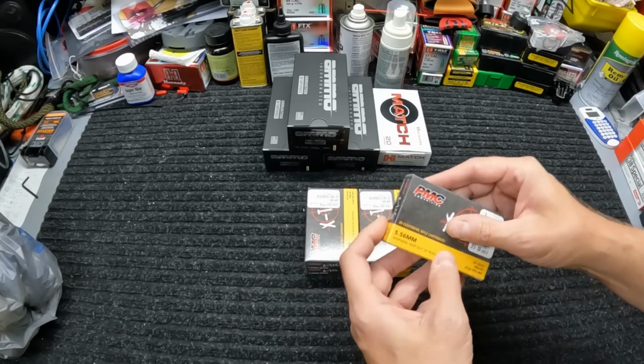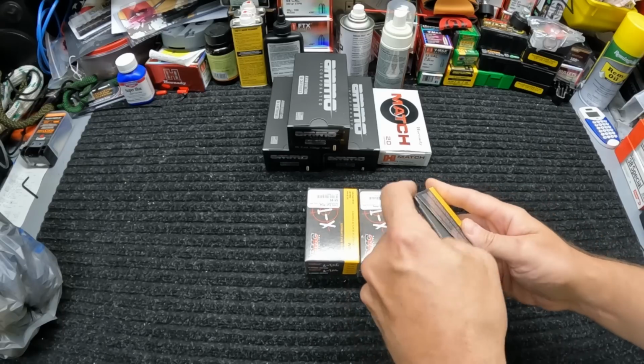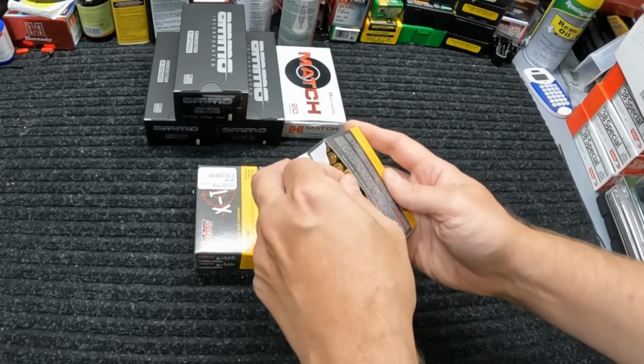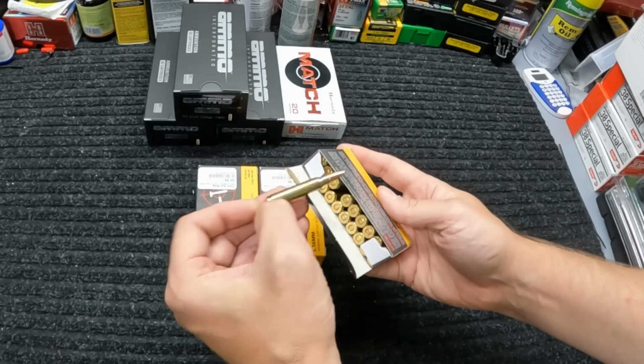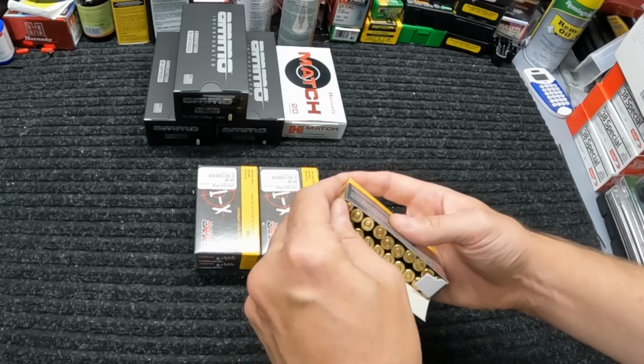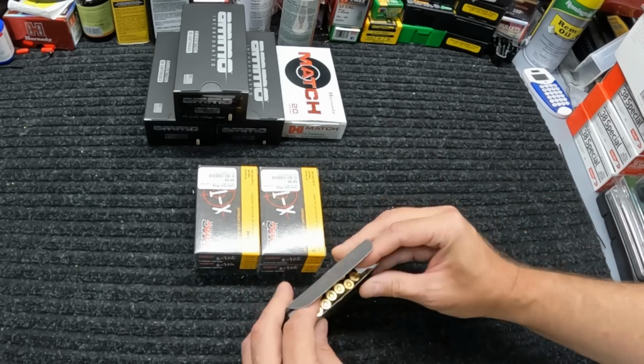That's 45 cents a round, y'all, for new brass case 5.56 M193. 45 cents a round. It's hard to beat that anywhere unless you go online and get free shipping if you buy cases and cases of it, which, like I say, I just really don't need.